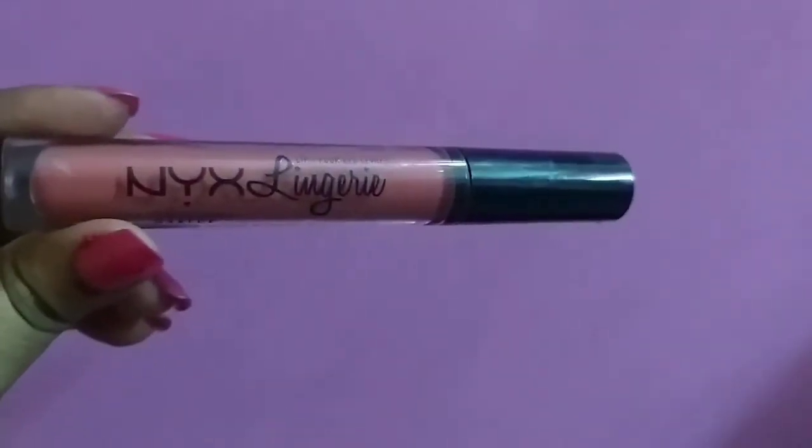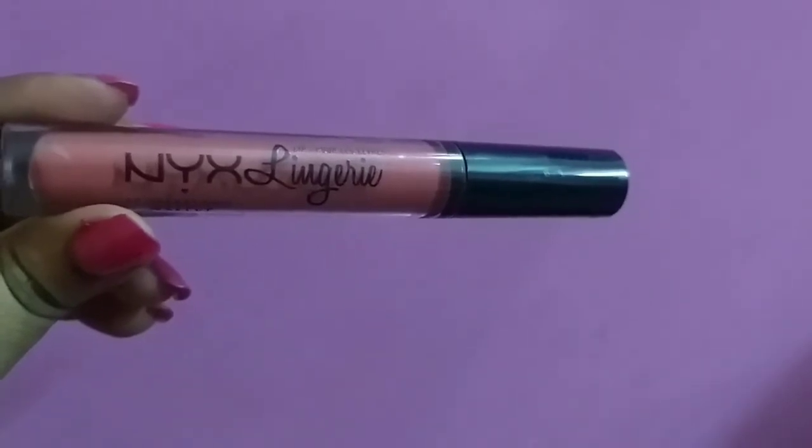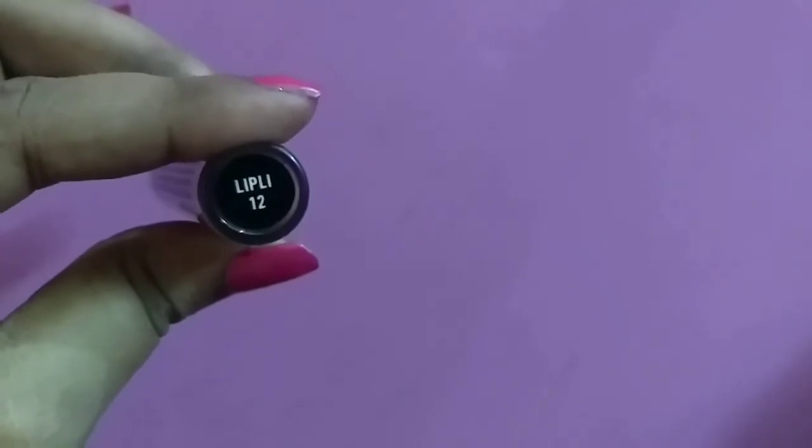This is again a lipstick from NYX, and the shade number of this is LIPLI 12. This is a beautiful pinkish nude color, as you can see. I just love this color. It is one of my favorite lipsticks.